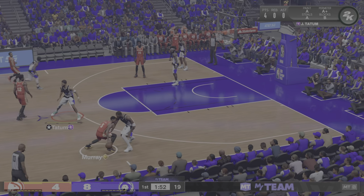7-point differential. And it's Jason Tatum with the foul. That's foul number 2 for him. I mean, I like the call. I thought the defense was just there a little late. Yeah, it looked like it. I mean, he kind of slid underneath as he got to the spot, too.